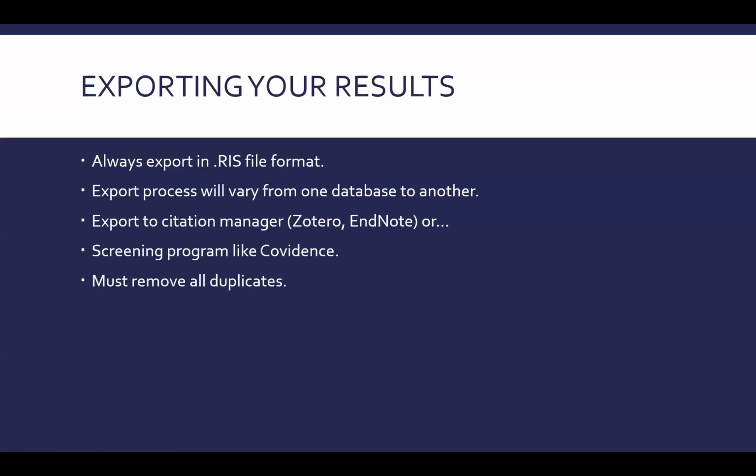Now, once you have your results, you move into the exporting phase. So always export in RIS file format. That is the generally acknowledged file format for citations. The export process will vary from one database to another. You may want to export to a citation manager first, such as Zotero or EndNote, or sometimes to a screening program like Covidence. The good thing about going to Zotero or EndNote is that they have very strong deduplication software. So you must always remove all duplicates. However, even after you let Covidence, Zotero, or EndNote get rid of your duplicates, you should still go one by one by hand to make sure that all the duplicates have indeed been removed.